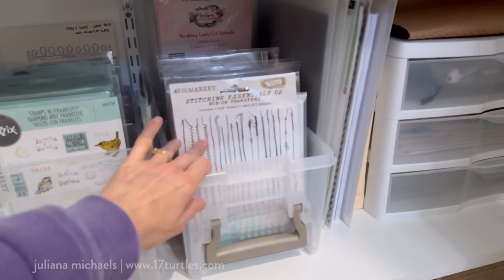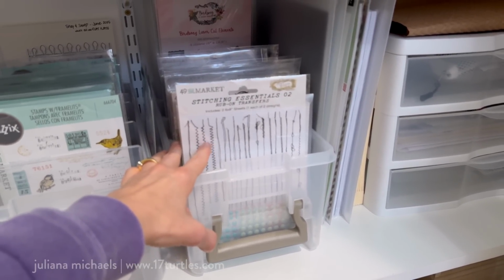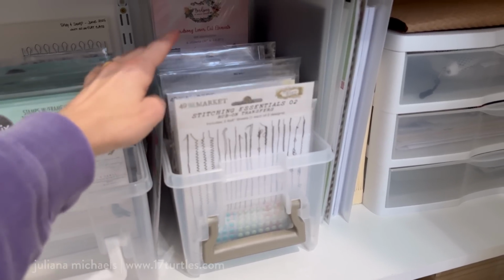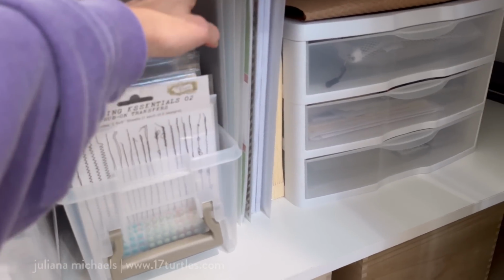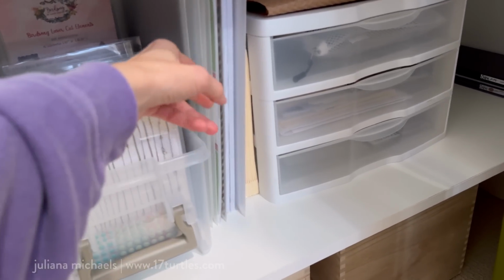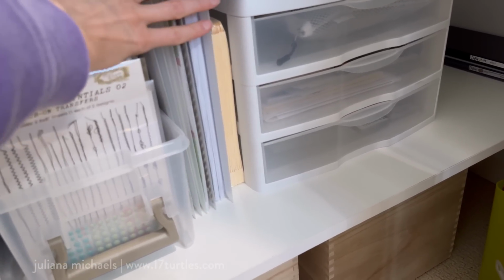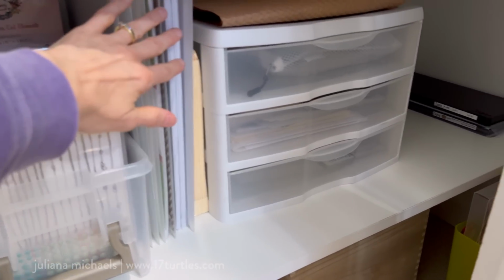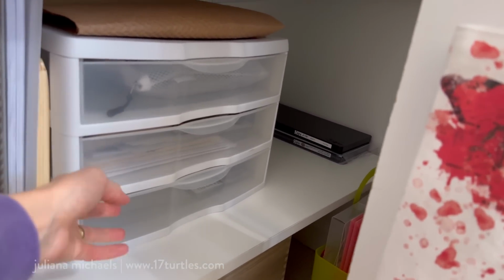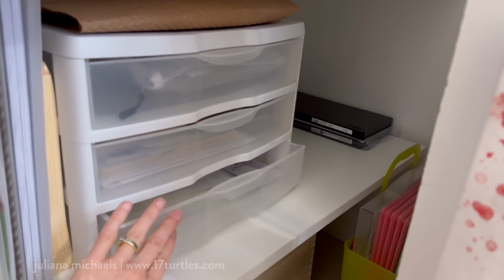And then here I have some of my 49 and Market products that I like to work with. So, you know, some of their rub-ons, pattern papers, etc. This is some 12 by 12 envelopes that I have to store for larger 12 by 12 papers that I have. I don't have a ton of that, so there aren't very many of those, as you can tell. And then last but not least is this little drawer here. And this again is just a little bit of a junk drawer. I've just got random things stored in there.